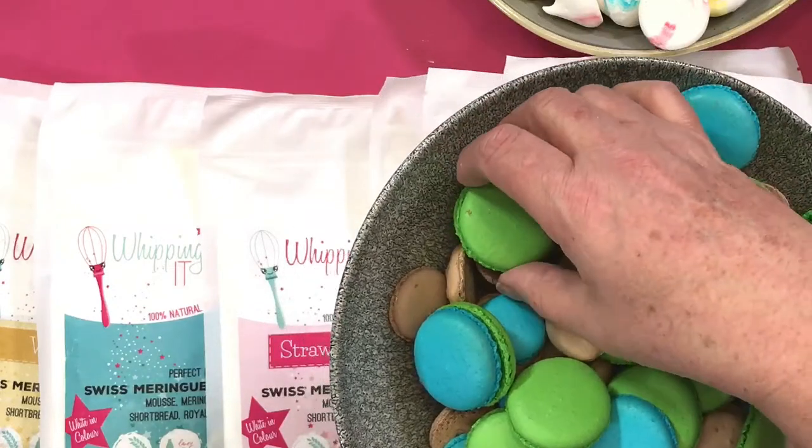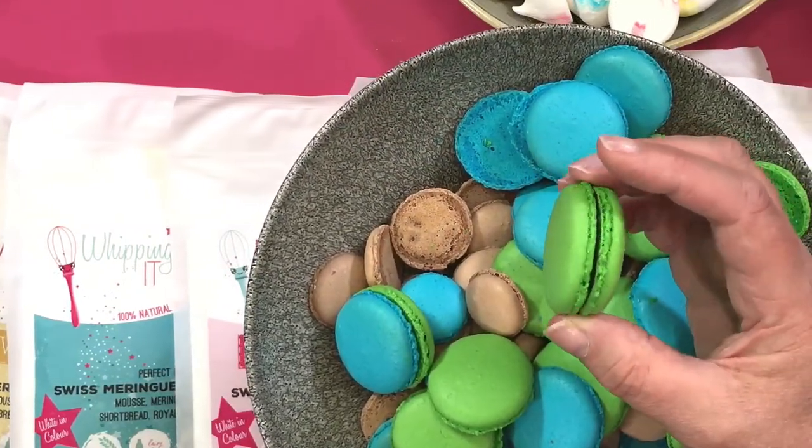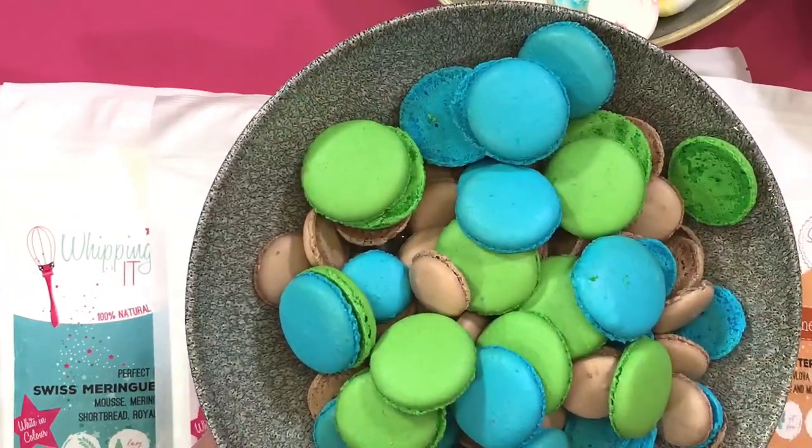And look, you see they've got the feet on. They're not buttered together, but can you see the feet? So they've got feet as well. I'm going to show you how to make these the easy way. The recipe's gone on the website tonight.